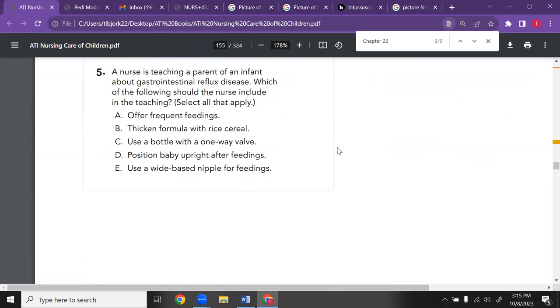A nurse is teaching a parent of an infant about gastrointestinal reflux disease, which is GERD. Which of the following should the nurse include in the teaching? Select all that apply. That's what I think they're going to ask you about GERD. What are you going to teach your patient? Well, you always want to sit them up after you feed them, for sure. So D, for sure. B, thickened formula with rice cereal. That's good. I remember seeing offer them frequent meals would be good. Offer frequent feedings.